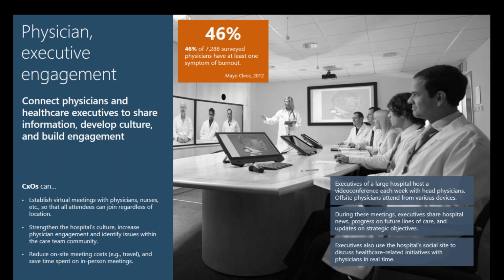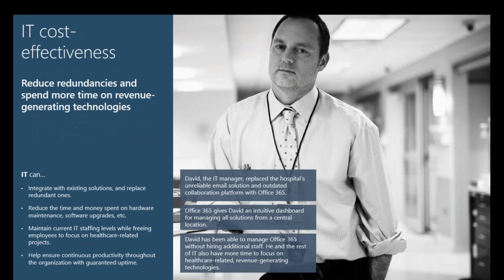So productivity is great, but one of the big drivers of Office 365 is that it is extremely cost effective. By reducing the number of redundant solutions and consolidating those disparate tools, you're going to reduce operational costs by allowing your IT employees to focus a lot more on revenue generating and patient-related technologies, especially since Microsoft is going to be managing the maintenance issues and upgrades while still providing you with a central dashboard by which to monitor and manage your entire ecosystem.